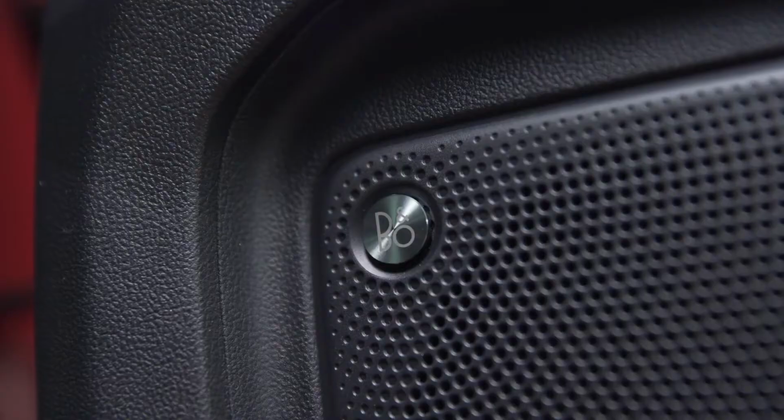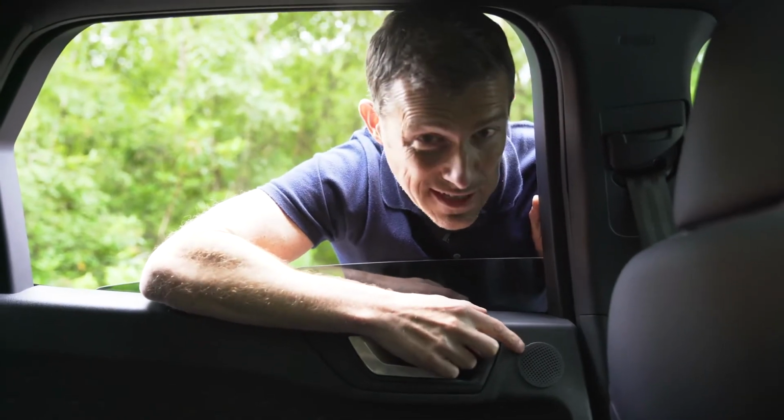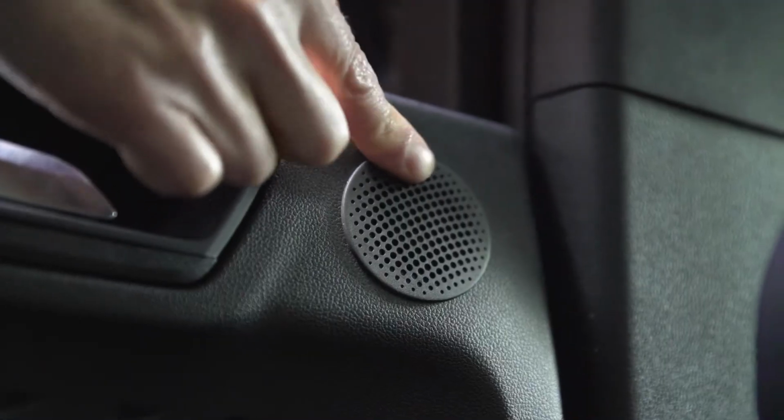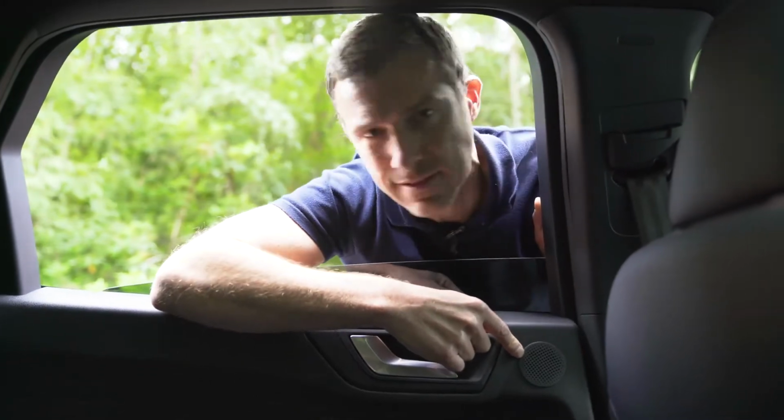This car has the upgraded B&O sound system, but the speaker covers here for the tweeters in the rear are anything but B&O premium. I mean, look at this. I mean, that's just hideous.